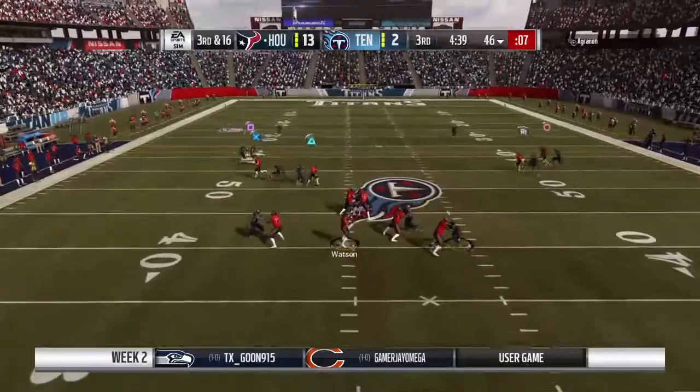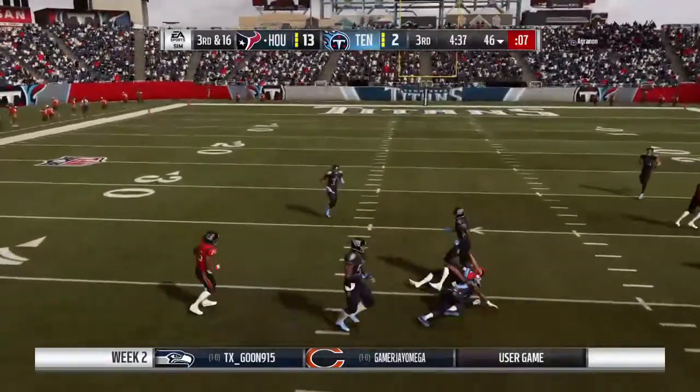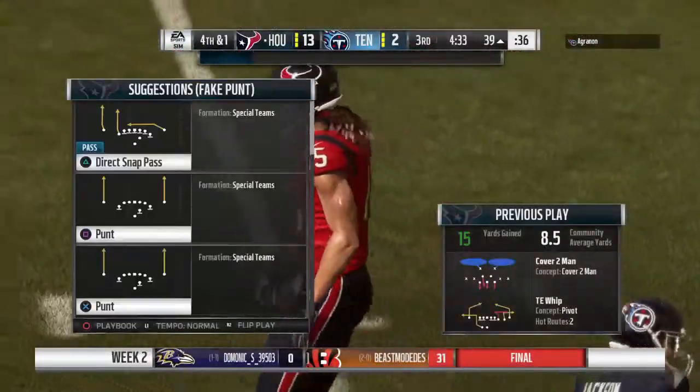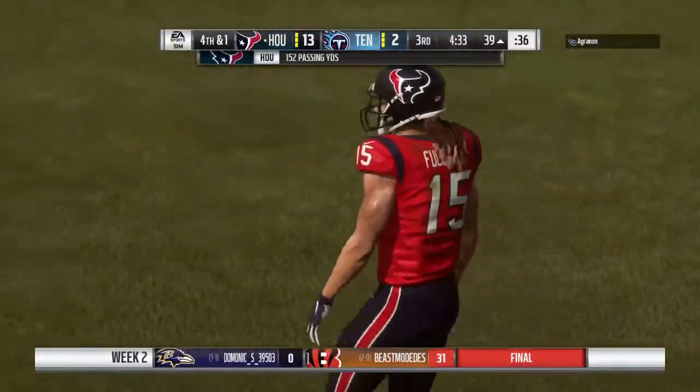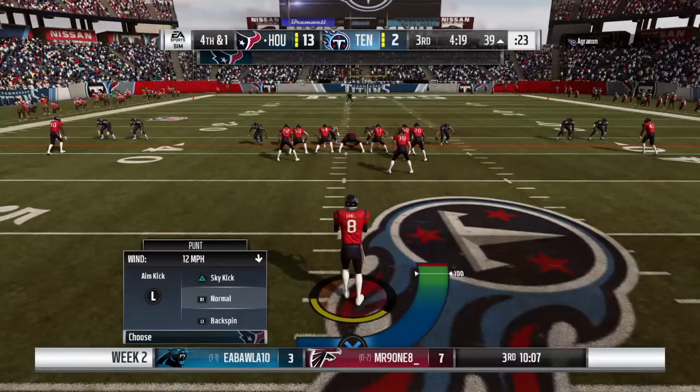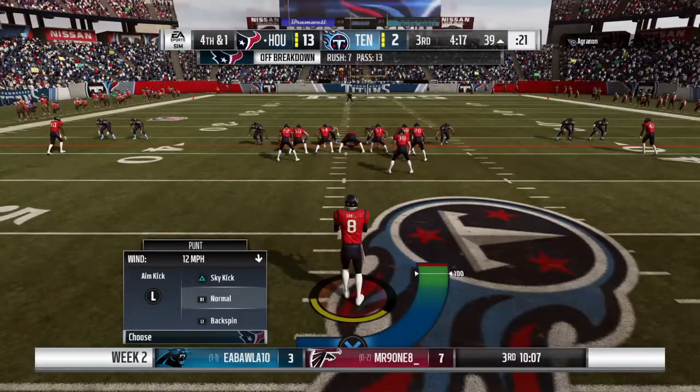A shotgun snap for Watson. Fuller brings it in over the middle. They get 15, but they still needed a little bit more. 4th down. Boy, they had a lot of real estate to make up there, but what a big-time play for them. Nice completion, excellent gain.